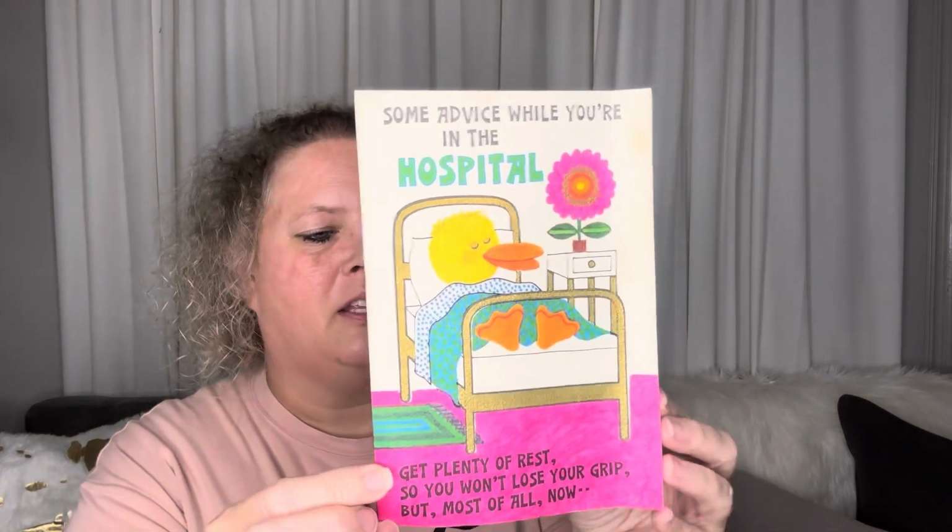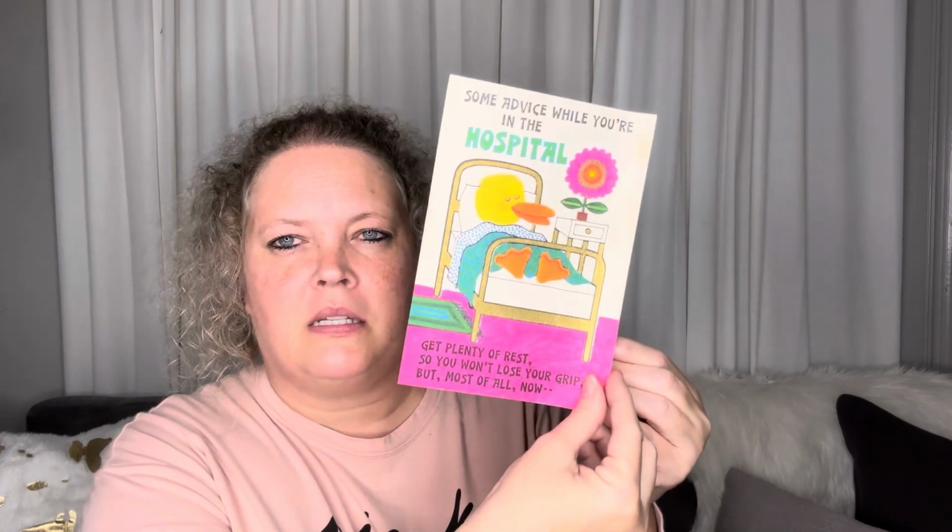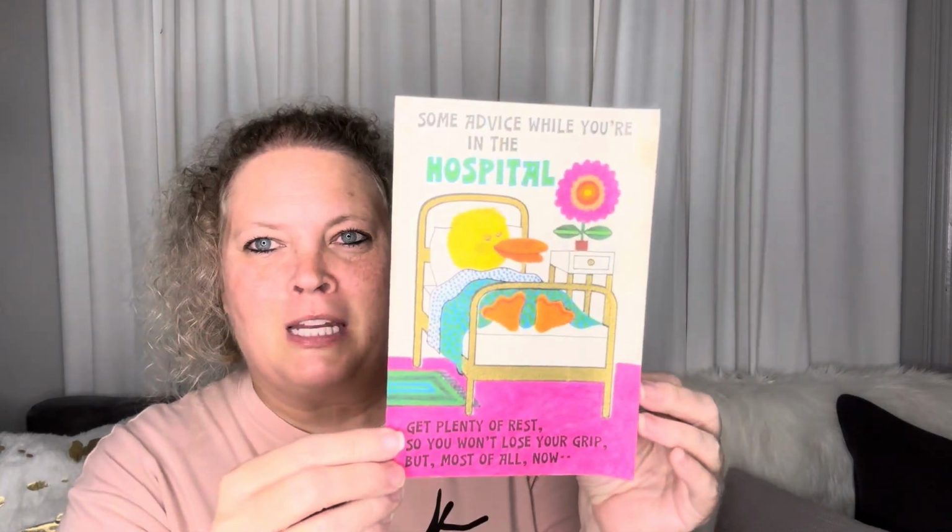And one last one. Some advice while you're in the hospital. Get plenty of rest so you won't lose your grip. But most of all, now keep a stiff upper lip and get well soon. And then you open it. Remember it said keep a stiff upper lip. Oh, that's precious. Oh my goodness. So stinking cute. So I believe she gave me these cards for $2.